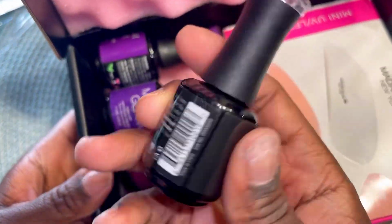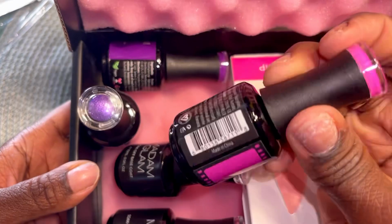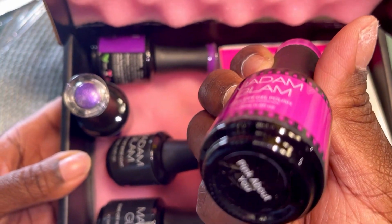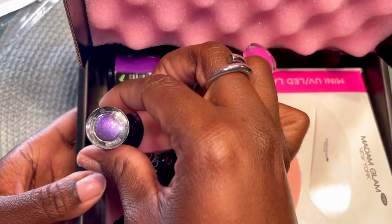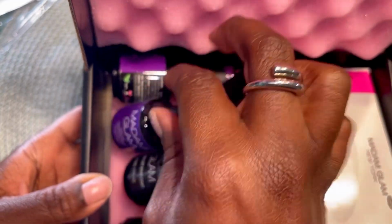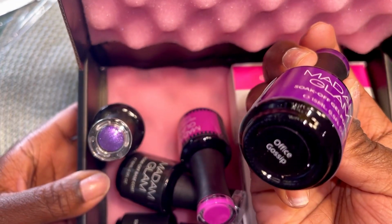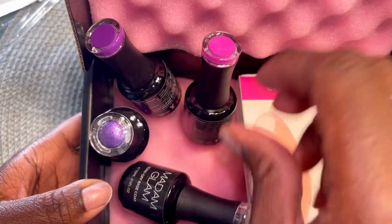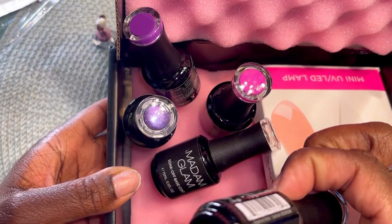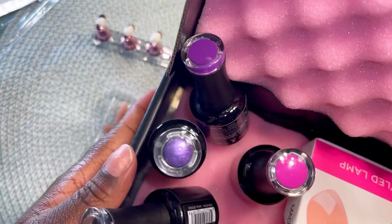The colors I got, I didn't even realize I got this many purples. So I got this beautiful pink, which is called Pink About You. This sparkly purple, which is Lost in New York. And I got this other purple, which is Office Gossip. And then these are the base coat gel and the no wipe top gel. Alright, we're gonna get started.